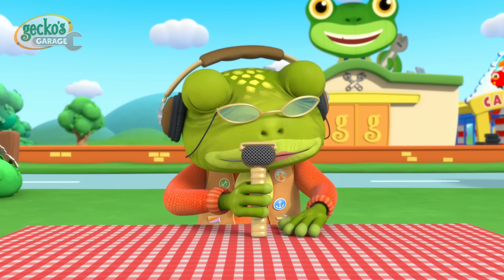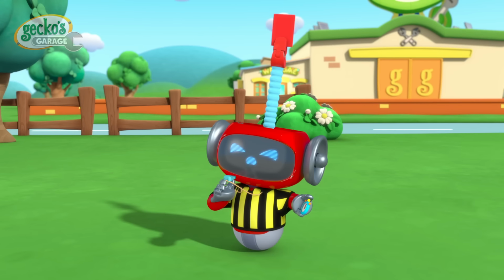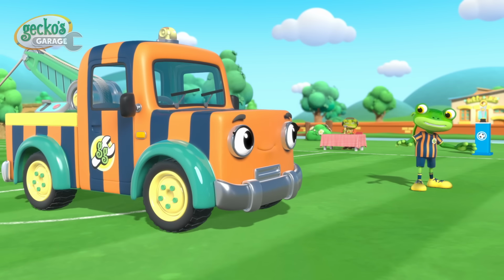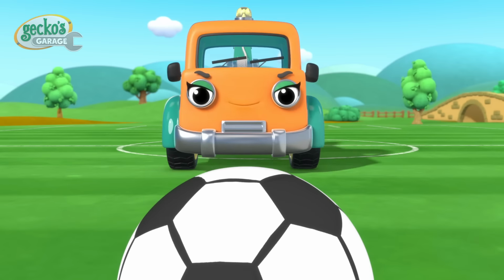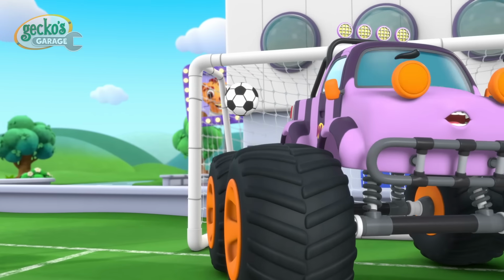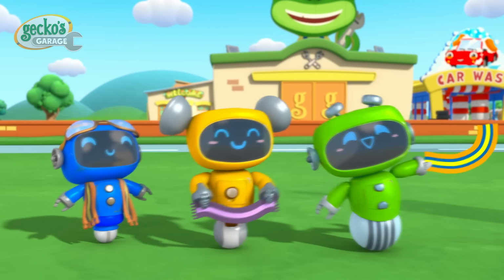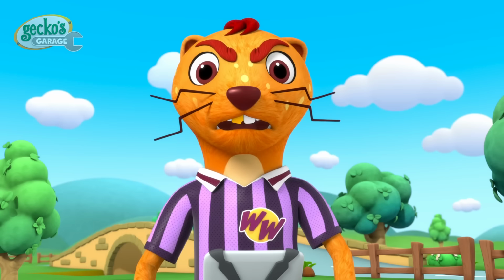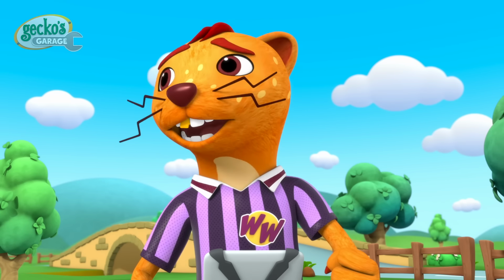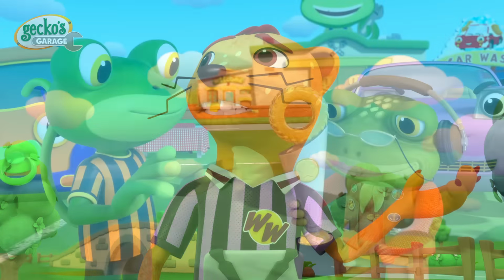A ropey challenge by Weasel. Red card. Never. Seconds left. We could win it with this free kick. Go, go, team. Go! Gecko Garage! No, no, no. Not fair. Cheating usually works for me.